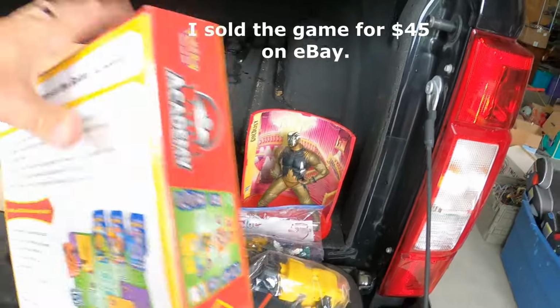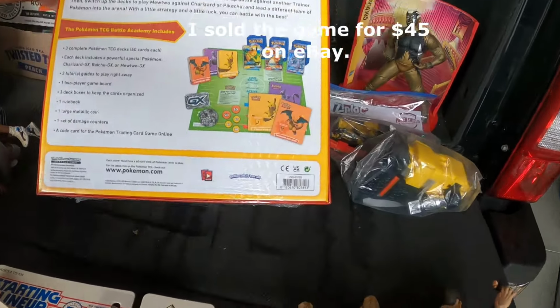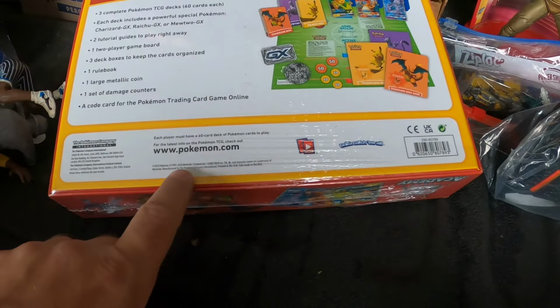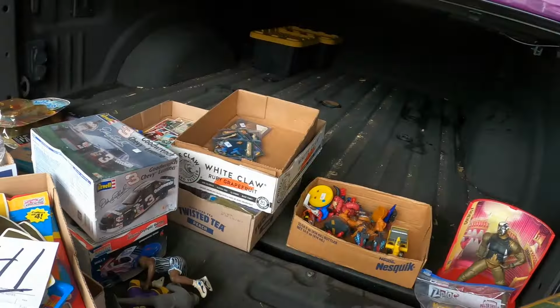I did see one used. It was bid up to $25. But this is brand new in the box. And it's from 95 to 2020. But that's not right. That's just the copyright date. Maybe it is 2020.